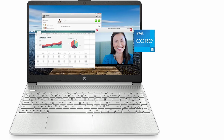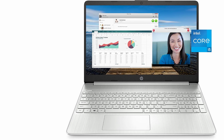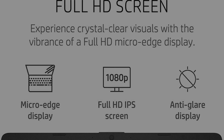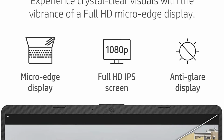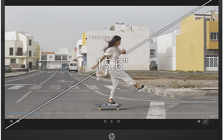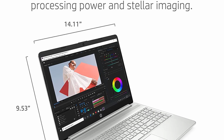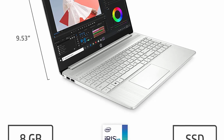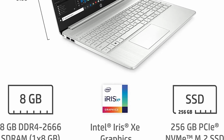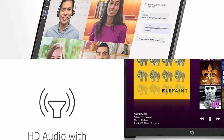6. Plus, HP Fast Charge gets you from 0 to 50% charge in approximately 45 minutes to get you back up and running in a pinch. 7. Work comfortably with the familiar feel of the Windows 10 home operating system. 8. Stay connected on the go as well with Wi-Fi 6, 2x2, and Bluetooth 5.0 combo, now supporting gigabit file transfer speeds.